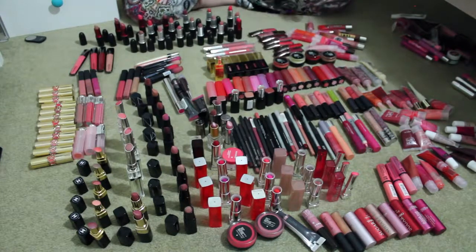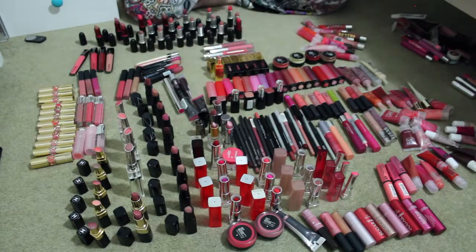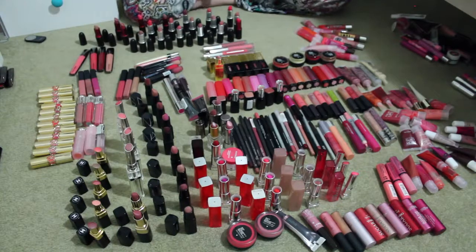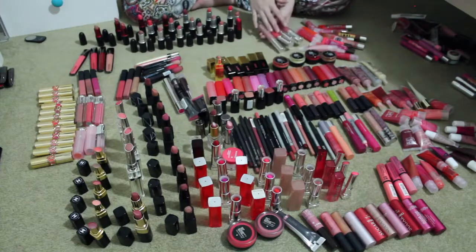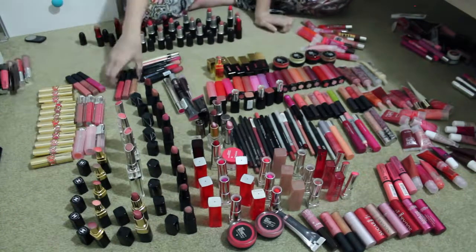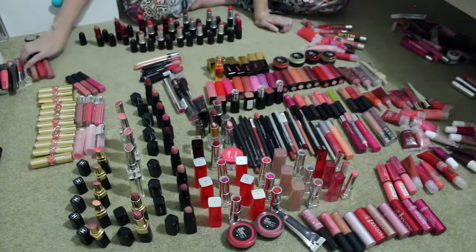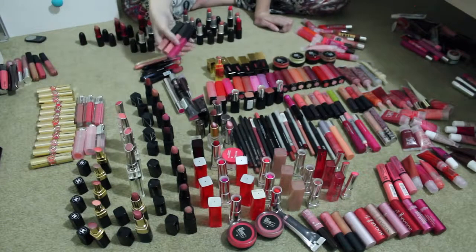So I'll minimize it on the things I know I'm going to keep. I'm going to keep these Hourglass long wear liquid lipsticks or whatever they are. I'm going to keep those over there. I'm going to keep my Buxom lip glosses because I love them, and these are some of my favorite lip glosses. I'm also going to keep my Hourglass ones because they are so pigmented and so beautiful to wear, so I'm going to keep those. Also these 3 NARS ones, the newer formulas, I'm going to keep them. And these 3 older ones in Easy Lover, Ophelia and Super Orgasm.